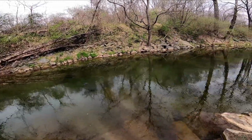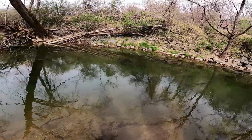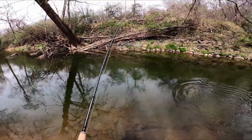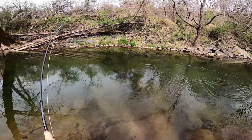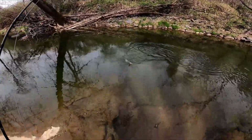Yep, he had it the whole time. I'm going to put some pressure on him, even with the 6X. There's a little barb on this one, I remember. I saw the fly move, and then I saw the fish. All right, dry dropper.